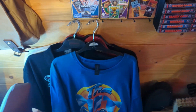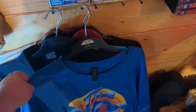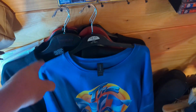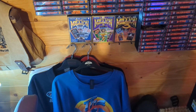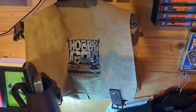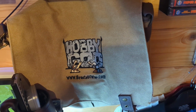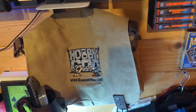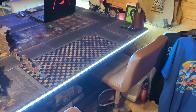And then here I've just got my various t-shirts hanging up for the various shows that I do. So the Hit Squad t-shirts there, the Monday Night Retro t-shirts there, there's a Commodore and an Amiga t-shirt just hanging up. In pride of place, as always, the Hobby God bag, something that I was awarded by the guys over at beastsofwar.com for all of the hobby stuff I've done with them in the past, and I got awarded that bag.